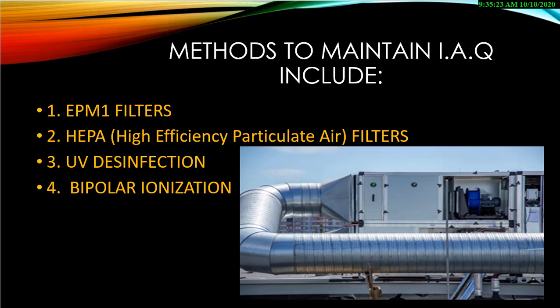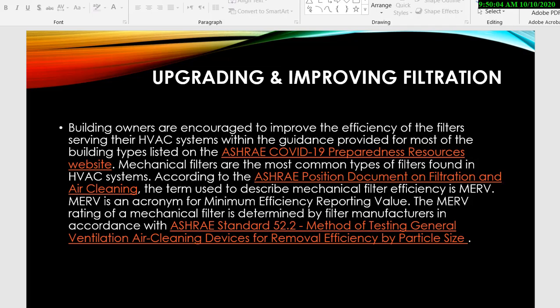Methods to protect the occupants from airborne transmission and to maintain IAQ, indoor air quality, include MERV filters, HEPA (high-efficiency particulate air) filters, UV disinfection, and bipolar ionization. Before we start talking about these methods, let's have a look at ASHRAE recommendations amid the COVID-19 pandemic.